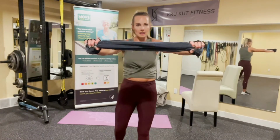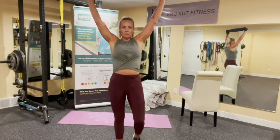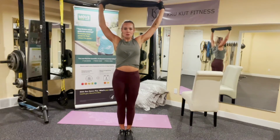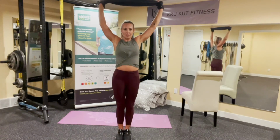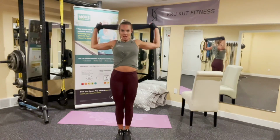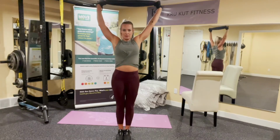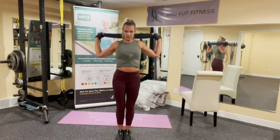Holding on to the ends of our towel here. Bring it up overhead. Are you ready? Think about those elbows coming down to the side of your body. Ready? Here we go. Bring it down behind the head and up. Down. Up. Down. Up.